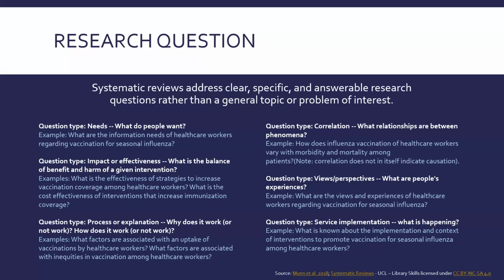And then finally, service implementation. What is actually happening? What is known about the implementation and context of interventions to promote vaccination for seasonal influenza among healthcare workers? So again, the takeaway from this is that there are different question types, and that they must be specific. And the goal is to try to find studies that have answered this same question.